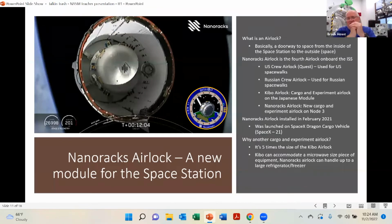So then where's the NanoRacks Airlock? We're going to talk a little bit about the NanoRacks Airlock. I'll give you some background on it so you understand what the airlock is, what it does, and how it can help in this kind of trash situation. So what is an airlock? Some people don't grasp the airlock. The airlock is basically a doorway to space.